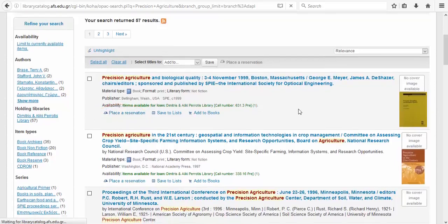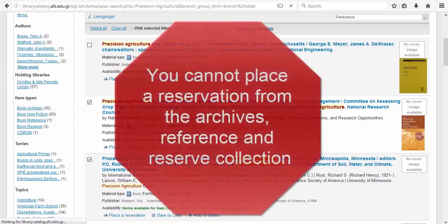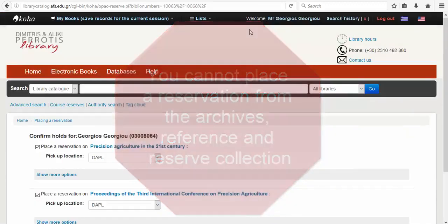You can either click on this button for only one reservation, or if you want to reserve two books from our library, you select the desired titles and then click on the Place a Reservation located at the top of the results list. Let us remind you at this point that you can only reserve items which are available for loan and also items which come only from the circulation collection.